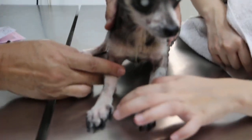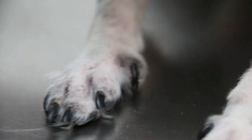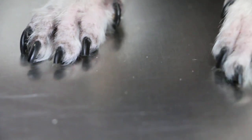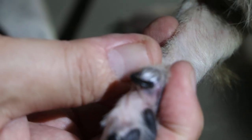Okay, the toenail here, you see that it has become swollen already. Then ingrown. Then actually I wanted to discuss the skin also. Okay, this is called an ingrown toenail. This is swollen also. Then the other thing is the skin problem, right? It actually gets worse.